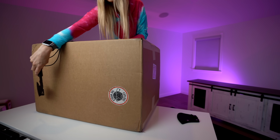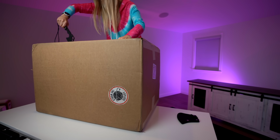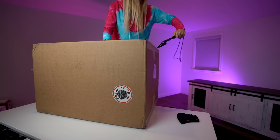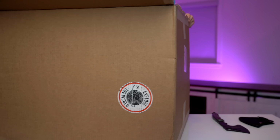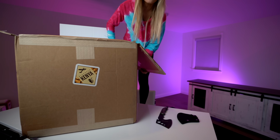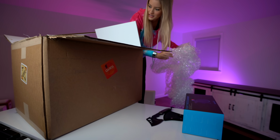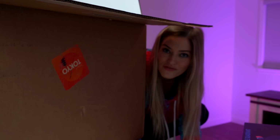I love that they have little stickers all over the place of different destinations. You should never cut towards yourself. Can you see that? It says flight simulator. How do I even show you what I'm doing? We have a Logitech throttle. You guys, there's a Thrustmaster in here. I don't even know what that is.